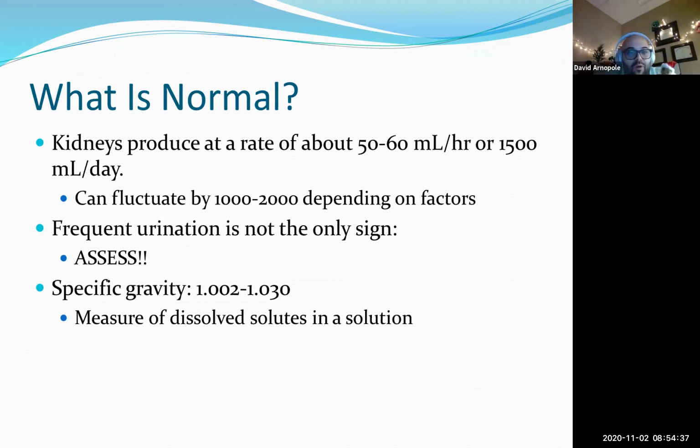Specific gravity, 1.002 to 1.030. Know it forever, okay? When you start working in the hospital, you will have those little cheat sheets on the charts to remind you, but this is a very important lab to know. It tells you how dilute the urine is, how many solutes are in there. If the number is lower, it's more dilute. At 1.002, I'd expect light yellow, very see-through, not much there. They've been drinking a lot of water.